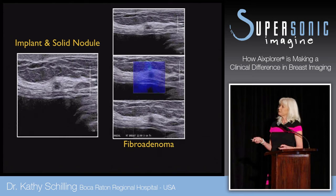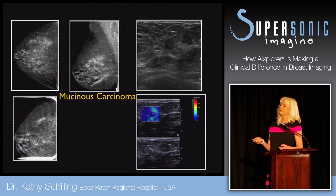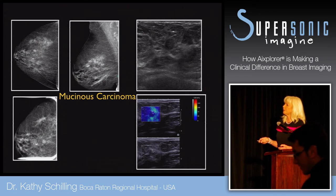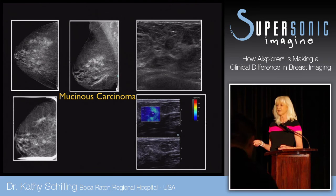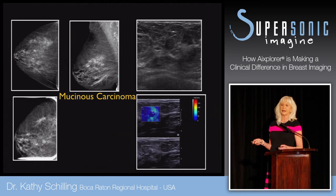If we look at the BI-RADS 4 and 5 lesions, that would be the colors yellow, orange, and red. Several cases, this is a mammogram where the patient had a new rounded subcentimeter mass in the central portion of her breast. It was a hypoechoic solid mass on ultrasound, a little bit taller than wide. We use shear wave and we can see that the map is irregular. There is stiffness around the lesion, which extends outside the lesion. This was biopsied. It was characterized as a BI-RADS 4 lesion. It was found to be a mucinous carcinoma. So a lot of information we get to add to our grayscale imaging by using the shear wave.